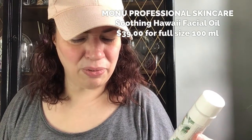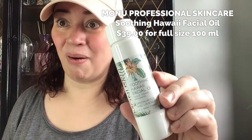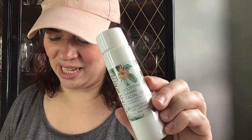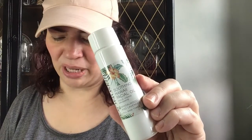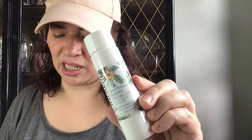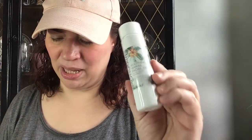This company is called Monu, M-O-N-U, Professional Skincare. Oh, okay. Soothing Hawaii Facial Oil. Wow. Okay, let's see what else this reads. This gentle facial oil provides the ideal treatment to relax and comfort irritated or sensitive skin. Perfect. Created using a careful combination of hydrating sandalwood and soothing lavender essential oils, your skin will feel comfortable throughout the entire day. So the tip is to take a few drops, rub the oil in upward circular motions on the skin for optimal application. The retail price for this at 100 ml, the full size, is $39 US. This is like a deluxe size.